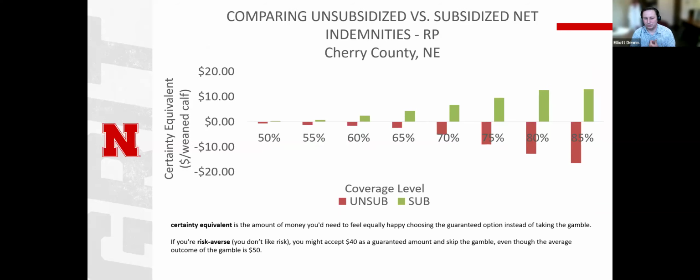Another way to look at this would be to look at the subsidy levels and how the subsidy actually makes a difference. The way we look at this is we use a term called a certainty equivalent, which is essentially the money that you would need to be paid in order to be indifferent between choosing 2 options, no insurance versus insurance. And what you see is that the subsidy does make a huge difference in making this product work. Unsubsidized certainty equivalence is always negative. And subsidized certainty equivalence, or this value that you would need to be paid, is positive when it's subsidized. So the subsidy does make a difference.